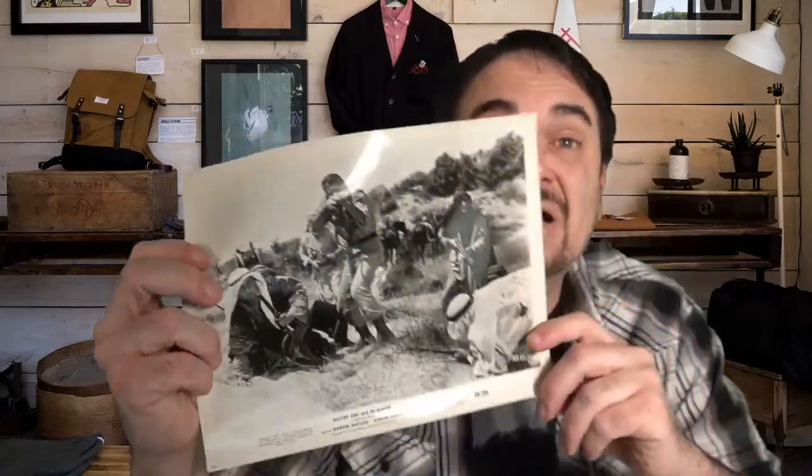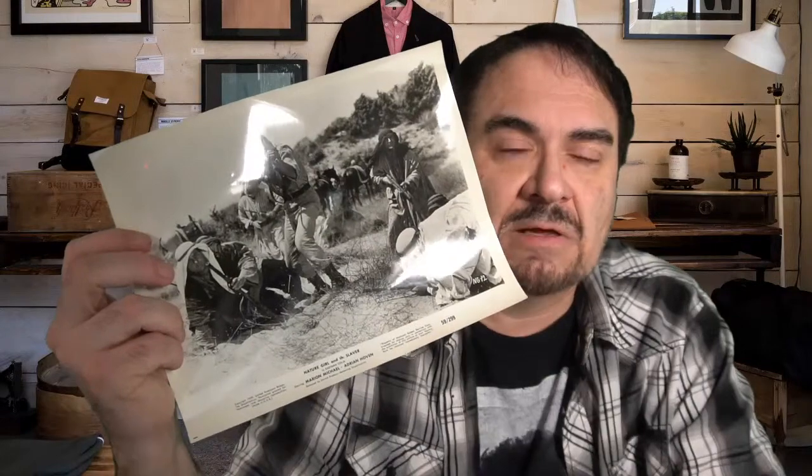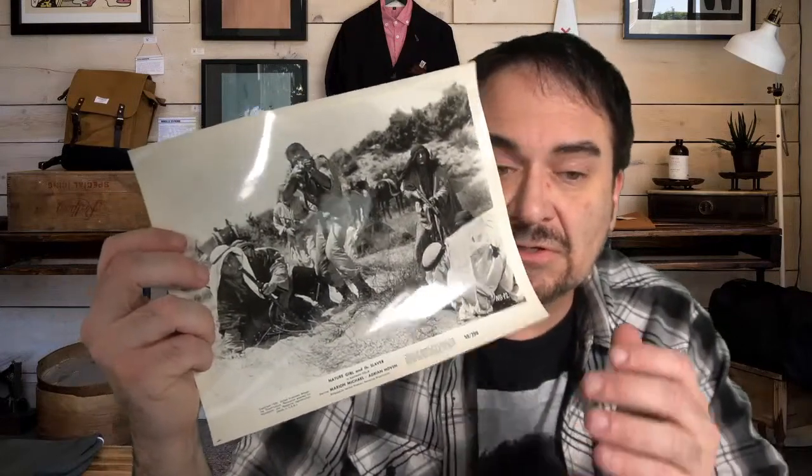Now, some of these date back to the '20s. I've got a stack that's probably from like 1920, '22 era in here. All originals, too. Those are the ones that I really hope will do well.